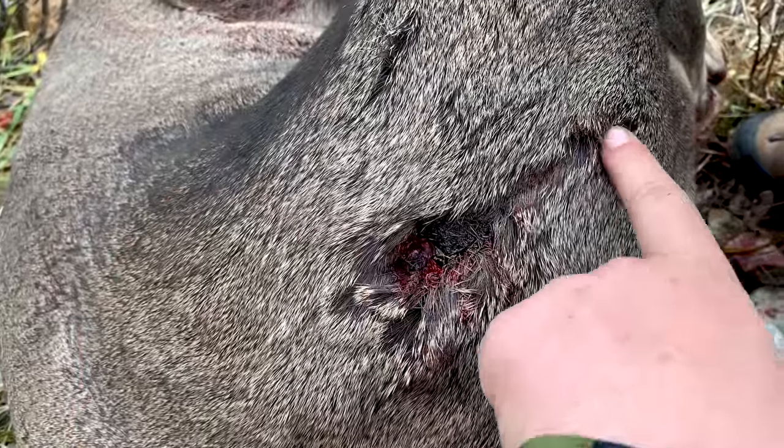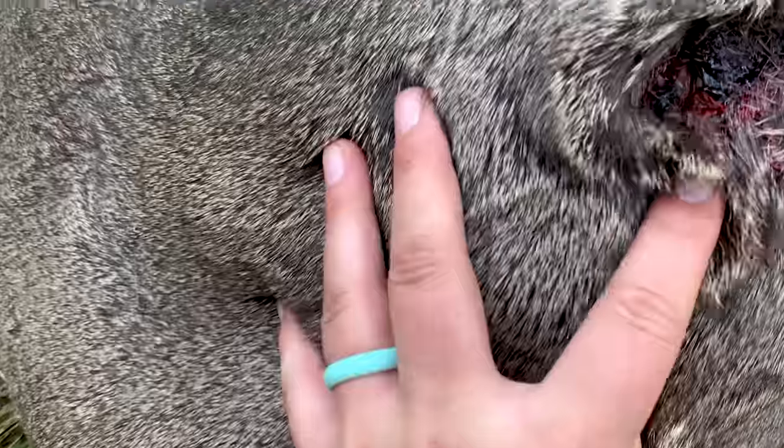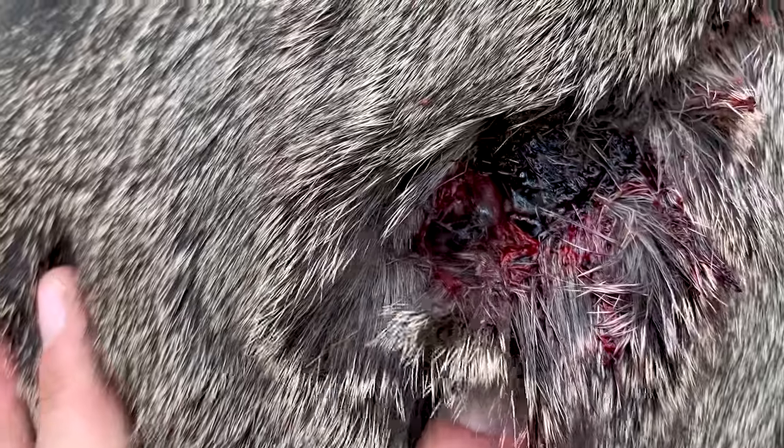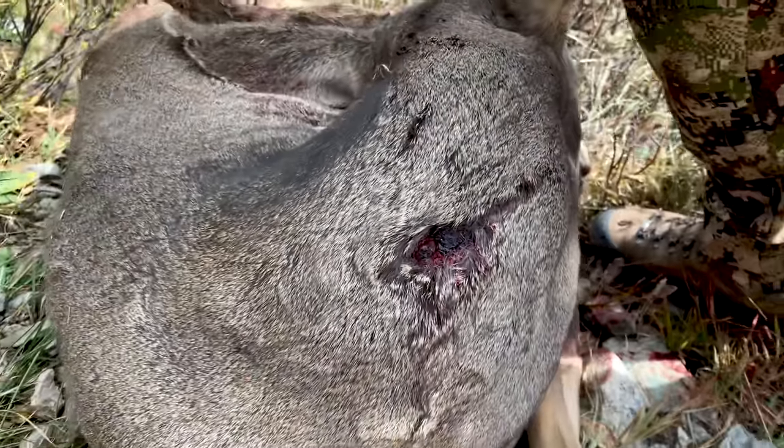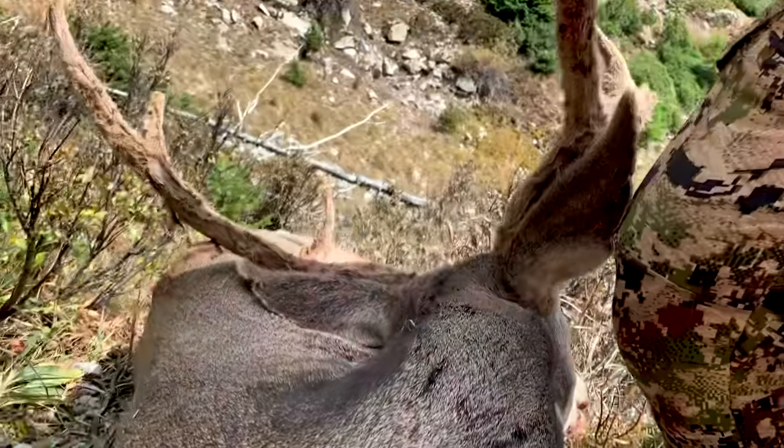Let me flip this around and show you guys. So here it is. You can see it has a graze mark, and then it went into his neck right here. Might even see the bullet, I'm not sure, but it's scabbed over a little bit, so it's not mine. So we did this guy a favor.